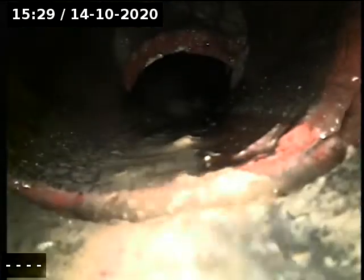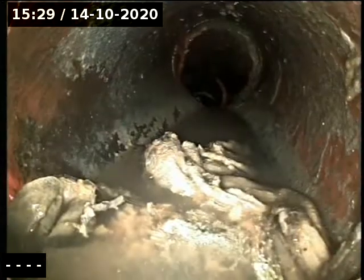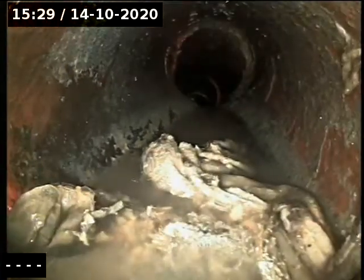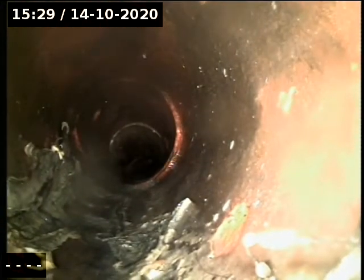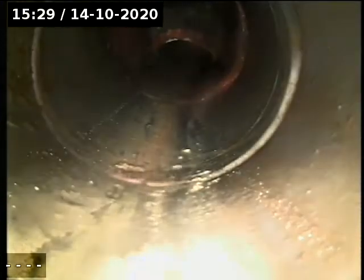So that's just a join from there. As you can see there, the pipe's actually dropped. Yep. And then drops down to there. So we'll come back and mark that. Okay. Oh, can you figure out how far away?